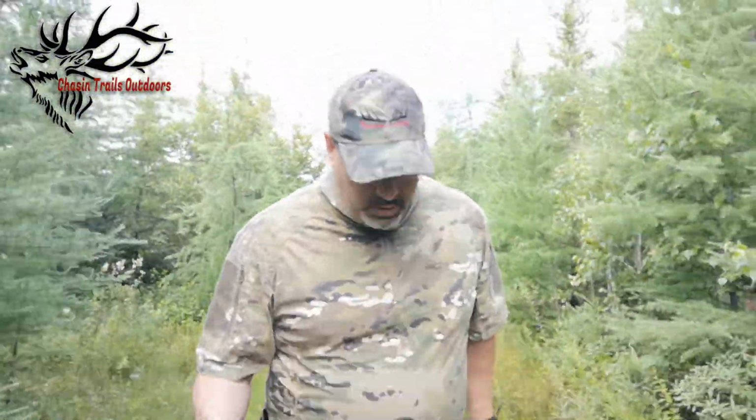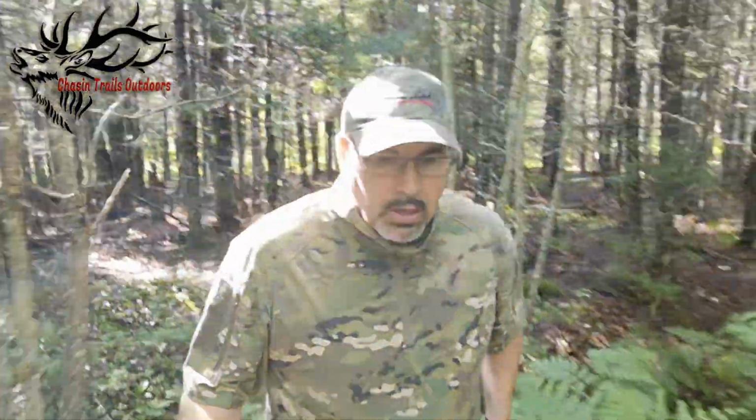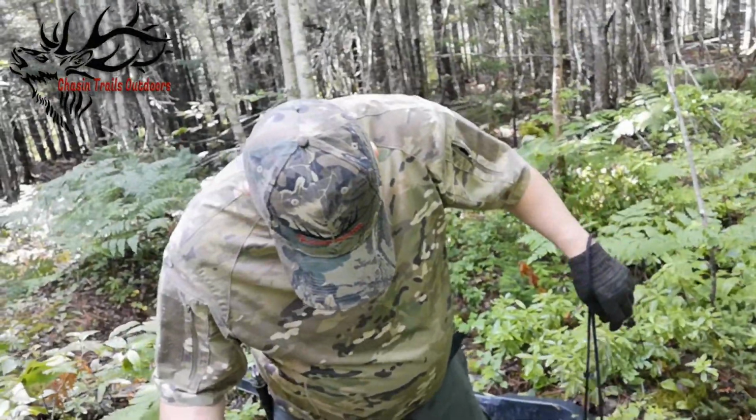So anyways, guys, I'm just gonna trek on in here and get to the site, and I'll show you some tracks if I find any along the way. And here we are approaching the bear site. The trail looks like it's still pretty worn down. I don't know if other animals are using it or what. It's very possible. The bears have been coming through here like madmen. All kinds of fur and poop. Something got something somewhere. The bait site.